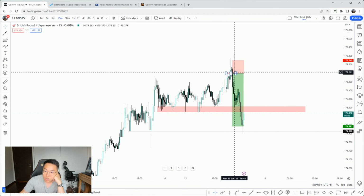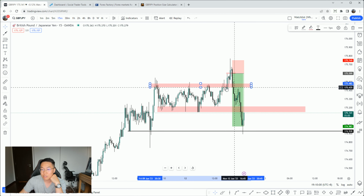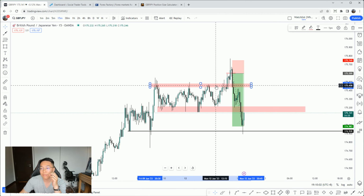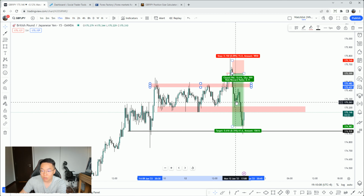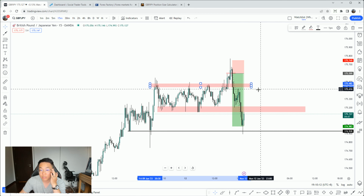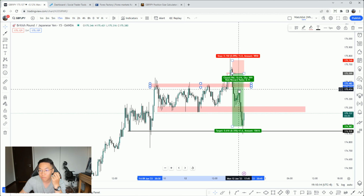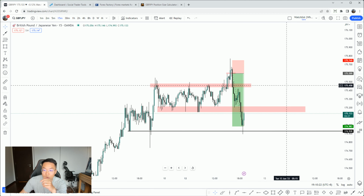As price started to plummet, my bottom line, what I refer to as a defense line, is that price must stay under 175.45, and that was exactly what the market did. Massive sell-off, minor pullback, still well under that 175.46. The high of the candle was 175.41, so we were still 5 to 6 pips under the structure that I wanted to observe. Then it just collapsed all the way into my target.